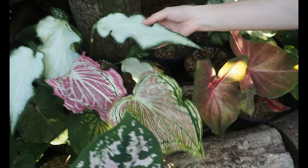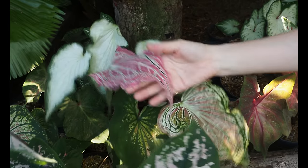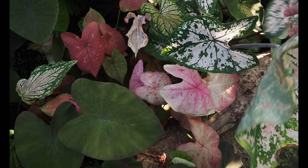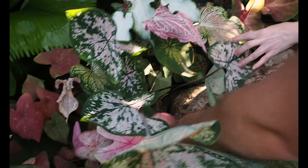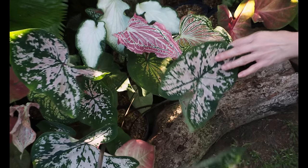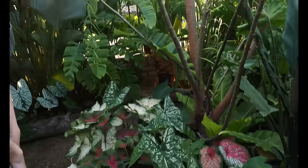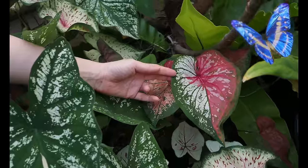We have the Thai beauty over there. Yes. Angel wings. Oh, these are angel wings. Yeah, these are angel wings. Okay. And this is sexy pink, and this is pink beauty, I think, if I'm not mistaken. Yeah, okay. You know how they have so many names nowadays. Yeah. This one is very unusual.